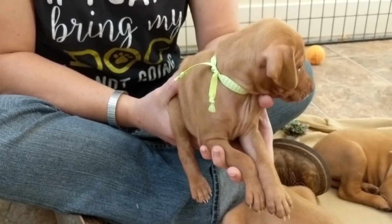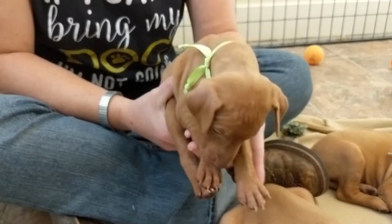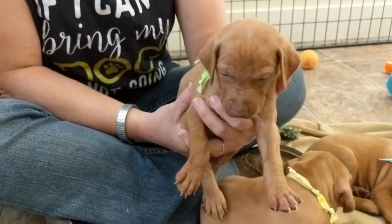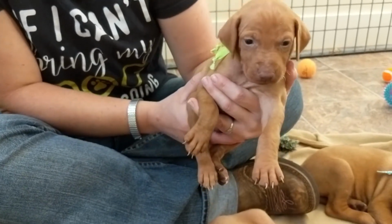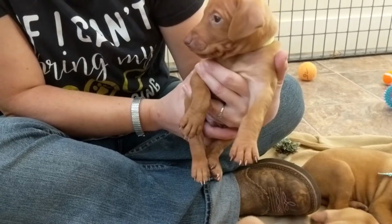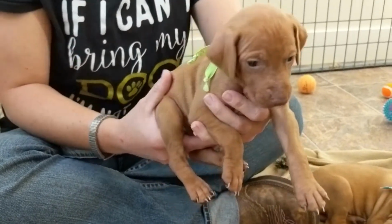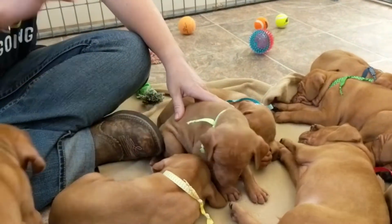Before his eyes opened and right after they opened, before they became more mobile, we really got in there and assisted to make sure that his small size wasn't keeping him from being able to eat. So he learned very early on that human touch meant food. And so he is probably a little more people-oriented than the other ones. And he's just darling. He's so little and just the cutest little face in the world. All right, so there is our bright green chevron.